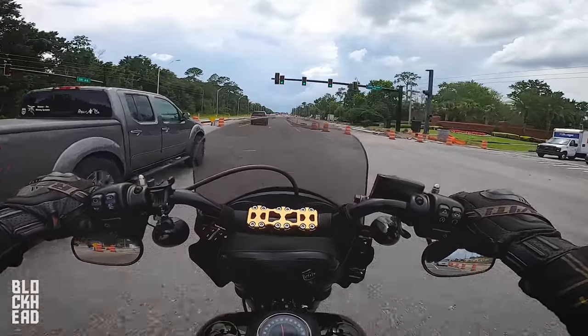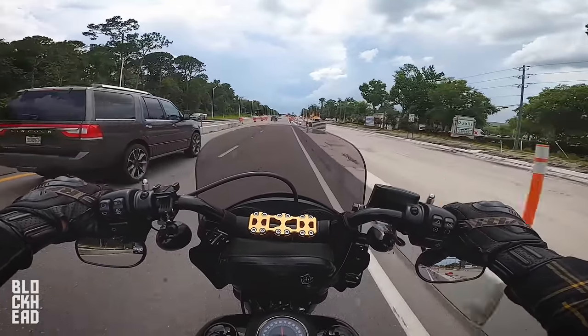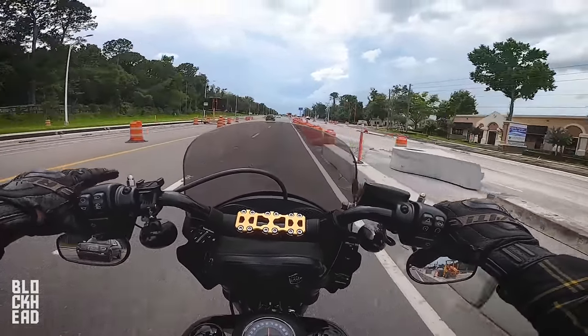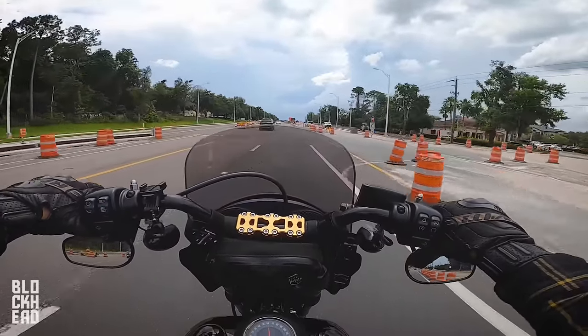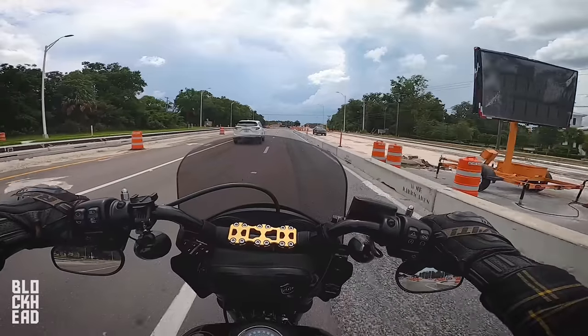Last time I felt that was whenever I had the stock tires on here and I added race gas. It was just enough after we did the 131 and the 590, threw some race gas in there, and the rear tire kept on losing traction, was spinning freely.